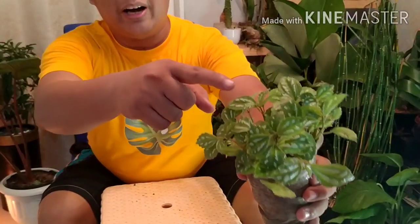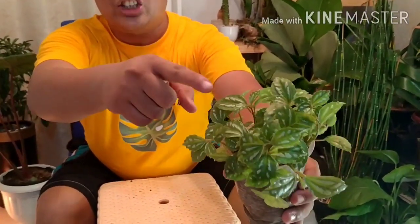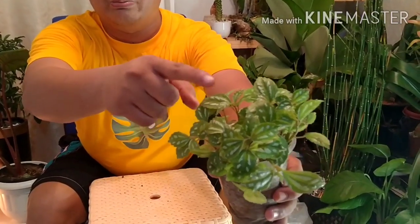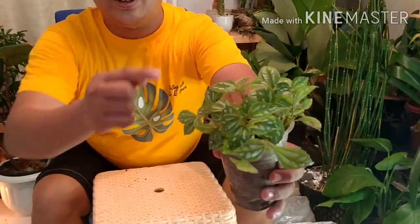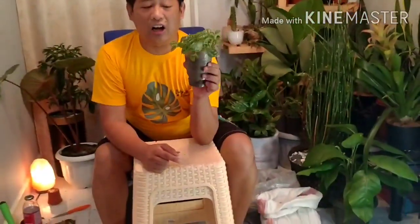Okay? So this is of the origin of North Africa. If you're going to notice also, pakita ko sa inyo, we have here leaves na meron siyang mga individual patterns na para siyang mga aluminum-like. So medyo maganda yung kanyang mga aluminum marks. Tapos nandyan din yung mga green parts na yan. Okay? So napakaganda. This is also hindi siya masyadong lumalaki. Okay? Pero maganda rin siya kasi na panlagay sa ating mga desk o sa ating mga tables.